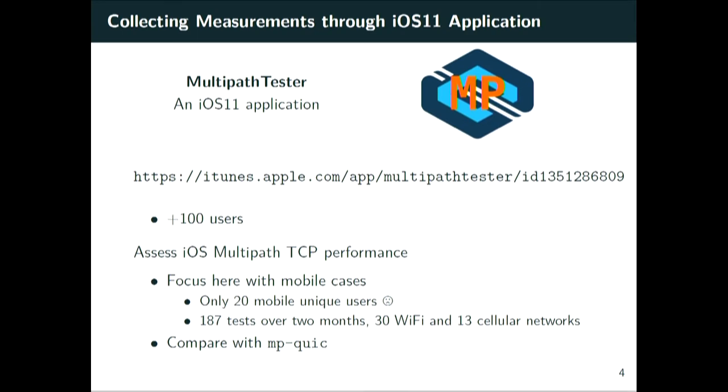To perform a measurement, we made an application called MultipathTester, which is available on the iOS store. We had more than 100 users and performed a lot of different kinds of tests. One of the tests we performed is the mobile one, where we have 20 users and a little less than 200 measurements. We performed a Multipath TCP run, and a Multipath QUIC run that we presented at CoNEXT before, to see how it behaves with QUIC too.